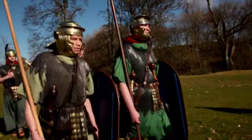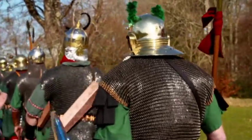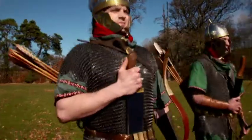This fort was one of the smaller forts along the Antonine Wall, but it was still home to around 500 soldiers. And we know a little bit about them here. This was a cohort of Nervians who were conquered by Julius Caesar earlier in the history of the Roman Empire and recruited into the Roman army.